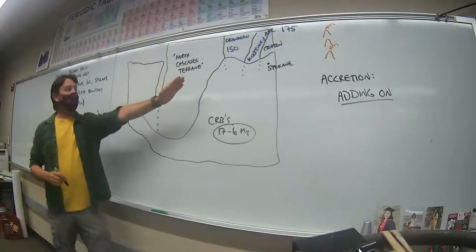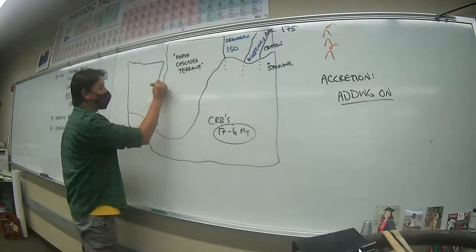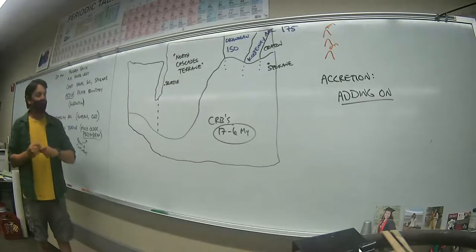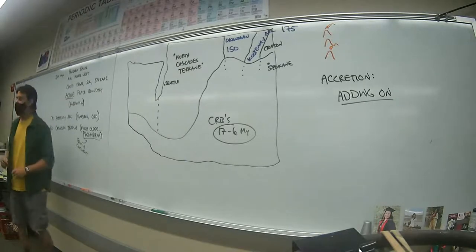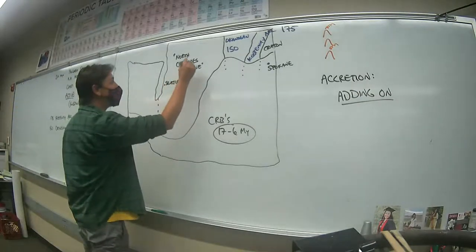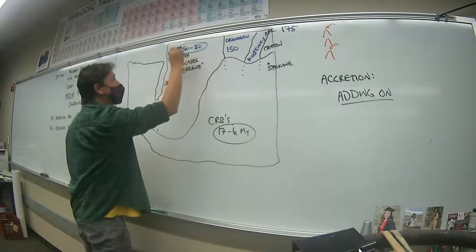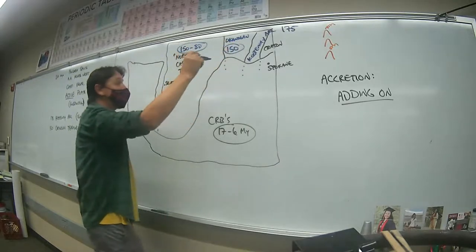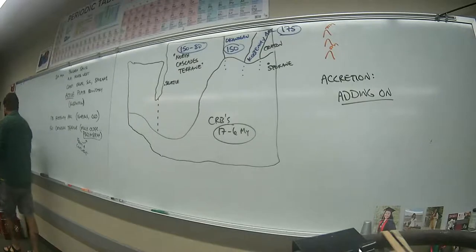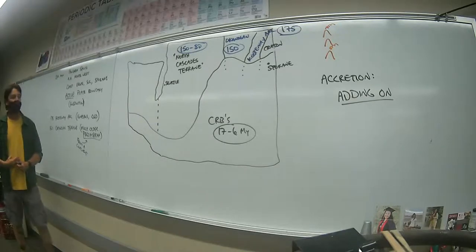We're going to call everything from the Okanagan terrain to Seattle North Cascades terrain. We need a date for that. We actually need a range of dates for that. Let's say 150 to 80 million years. So we have a range for the North Cascades terrain because it's not actually a single terrain. It's a lot of little pieces. But a 101 class is just, we're just not there. We don't have the tools to unravel that.